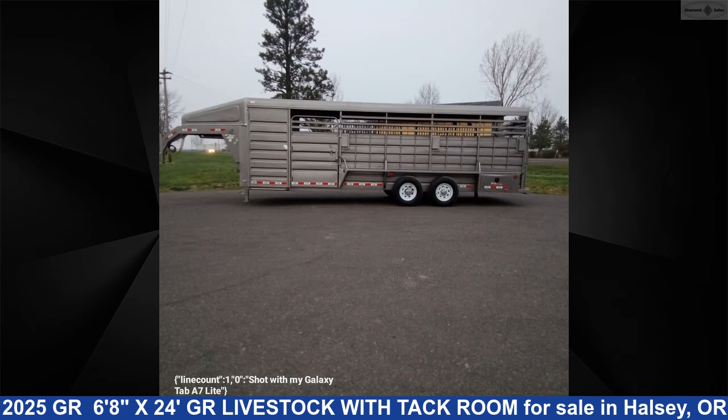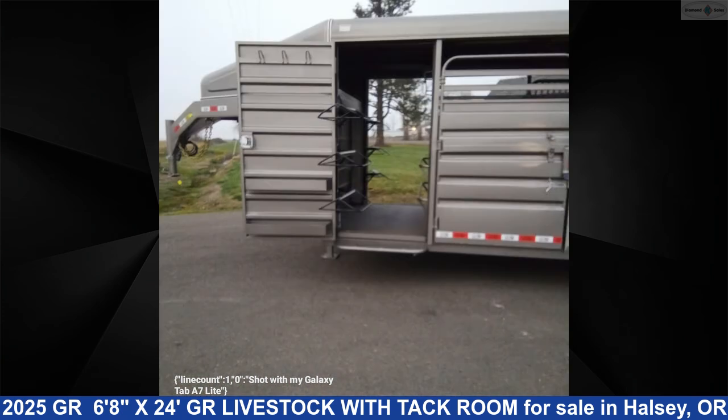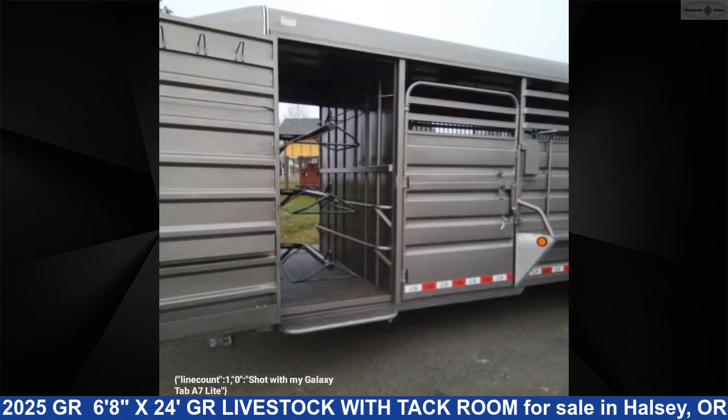This new GR is 24 feet 0 inches in length and features a gray interior, spare tire kit. The unloaded weight of this 2025 GR 6 feet 8 inches by 24 feet GR Livestock with tack room is 5,536 pounds. Remember, this is an AI-generated video.